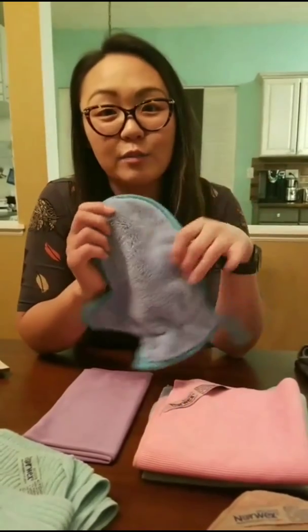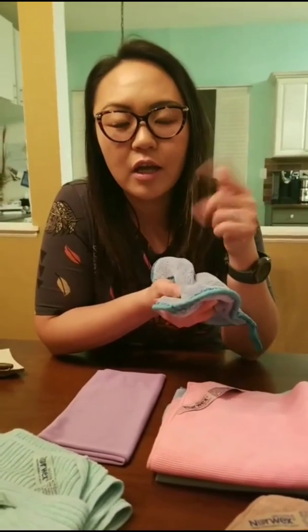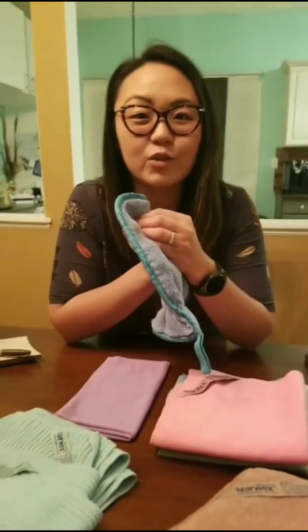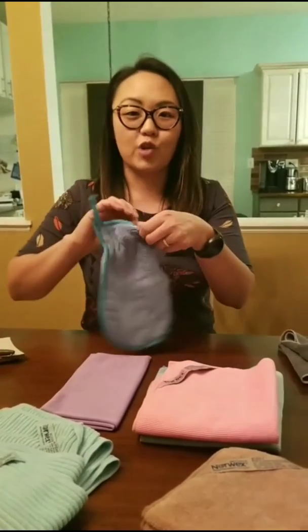Well, this is our dust mitt, and it works really well. Guess why? So there's a science behind it. Dust is a negative ion, and our microfiber is positive. So guess what happens? It gets trapped and stuck right here. So if you only have one dust mitt, you can rub it against itself and then start dusting.